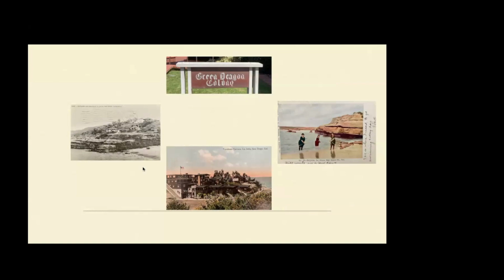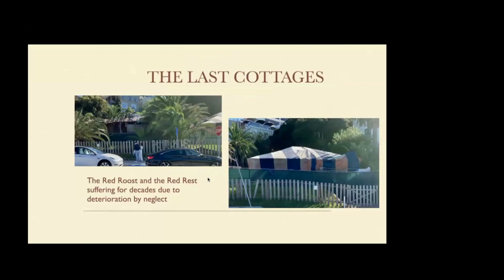And this is just a different view of the original cottages, whether or not they were part of her community. Both of these were, the Red Roost and the Red Rest, built by 2 of 3 doctors who had built cottages in a row there. The people who bought it wanted to tear the structures down and build a hotel on the site, but the structures were in the National Register of Historic Homes, and so they couldn't. So they decided to just allow them to deteriorate by neglect.